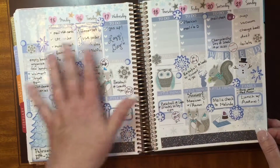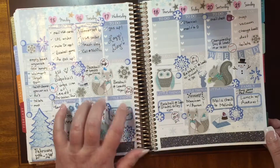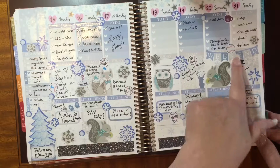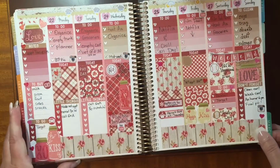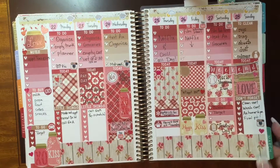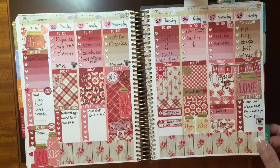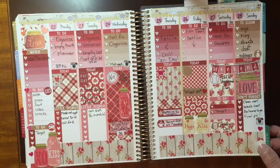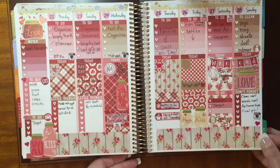So, yeah, it was still pretty bad weather, raining a lot, and our baseball season started here. So you'll start seeing baseballs on my spreads at this point. I had this one that was more Valentine themed. This is the last week of February, I believe. And yes, it was. And I had this. It was so cute.